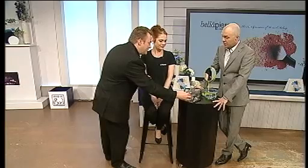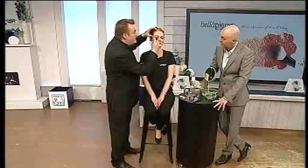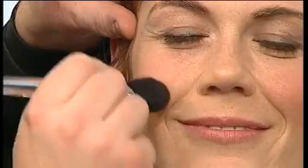Again, tiny little bit, dust off the excess, so we've not got too much on the brush. Amazing. But I will tell you now, when I say about too much on the brush, the important thing to know about these is, if you struggle with application, so you think, oh yeah, I always put too much blusher on and I have to start all over again.